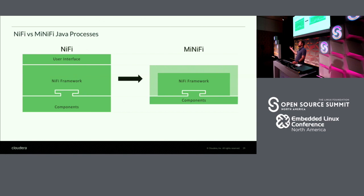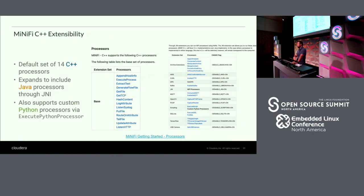So this is just a graphical representation of what we did to take NiFi, with the user interface, the high framework, the large number of components, and trim that down and make a MiNiFi Java instance. But again, C++ is the future. It's the way that the project is moving, and it's going to be more applicable across the scope of applications.